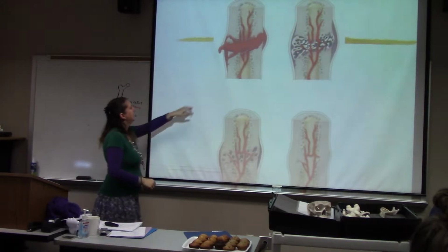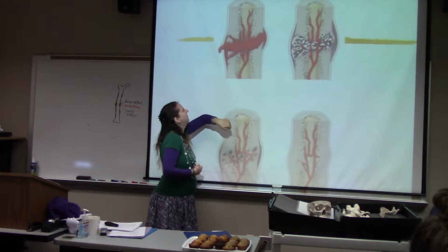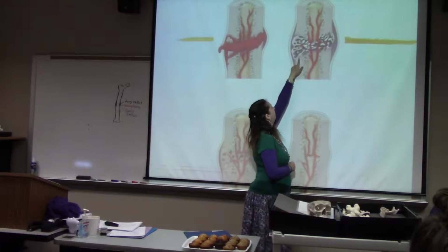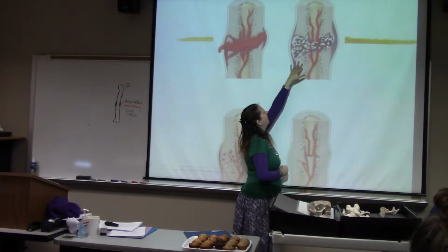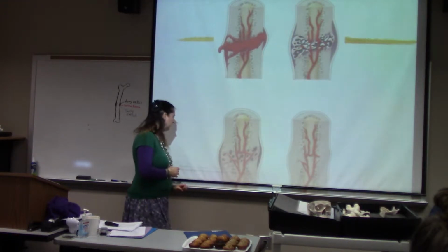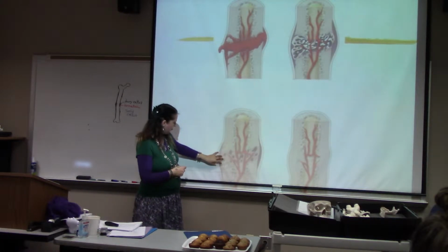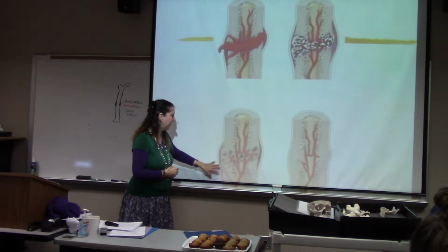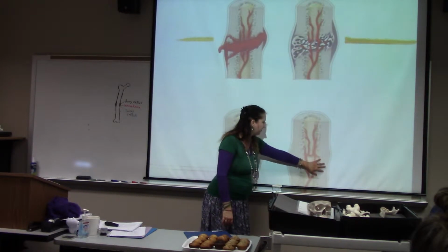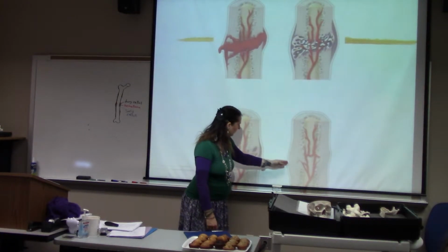So here's the hematoma, there's the broken blood vessels. And then here's the soft callus. All that purple is the fibrocartilage, and some of the spongy bone has started. Here the whole thing has become spongy bone, and that's the hard callus. And then finally, the outer part is turned into compact bone. The extra spongy bone is removed. Now, this one still has a bulge.